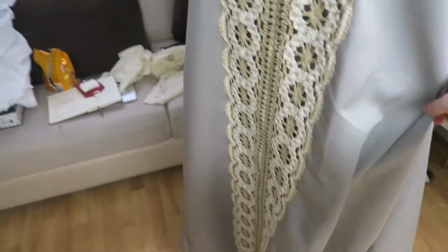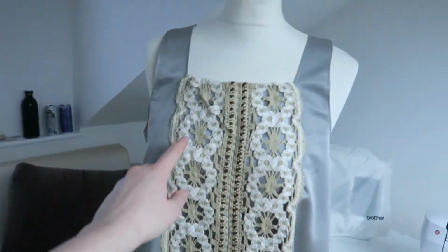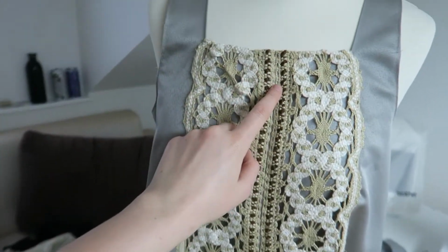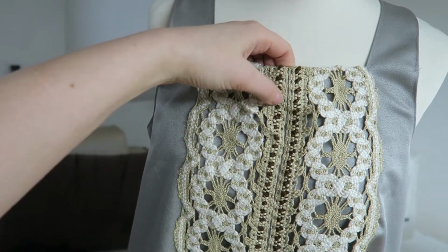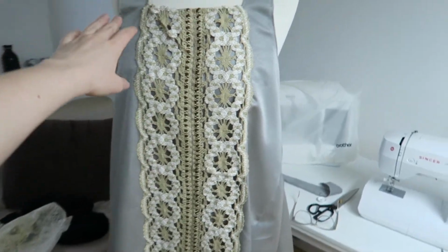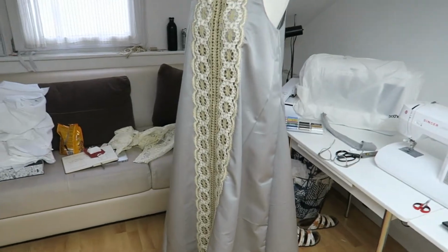It's going down until the very bottom and then it goes around the whole thing. Actually, I think this is usually an opening with buttons and loops, but I don't have any buttons to put on here, so I just left it closed. But yeah, I really like how it looks. Okay, I'll show you later.